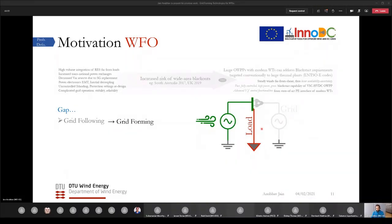However, in the absence of an external grid, there is a fundamental change in the control philosophy needed that will allow the wind turbine or the wind power plant to behave as a voltage source and then supply its own, let's say, island.